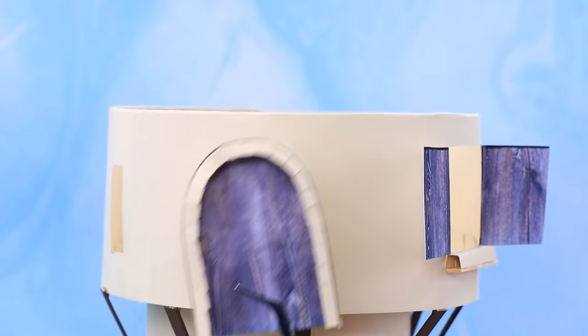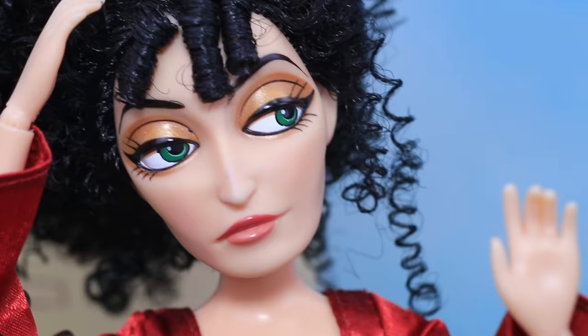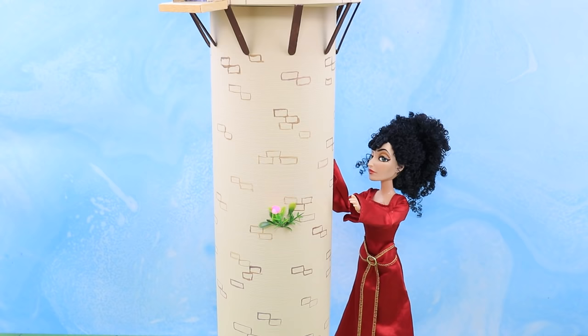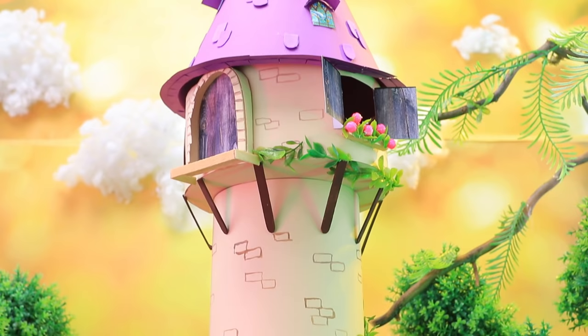Here's a door. Imitate bricks. What else should I add? That's right, I almost forgot the roof. Mother Gothel did a great job. The tower is covered in vines. The tower looks like something from a fairy tale.